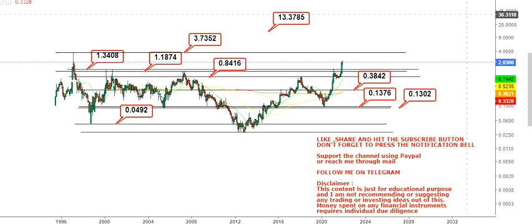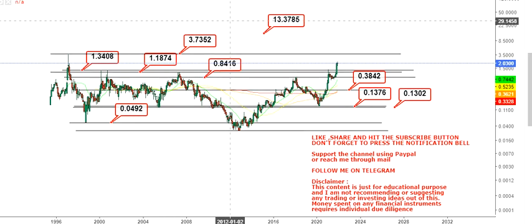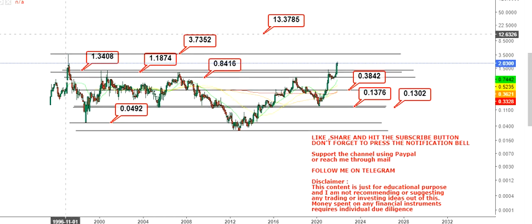Let's see how the price will move in the upcoming weeks and months, and we are going to probably reanalyze it if needed.